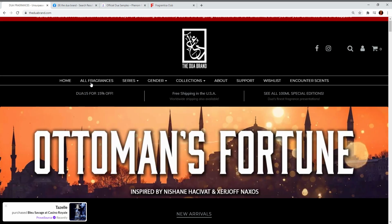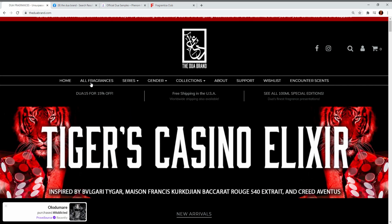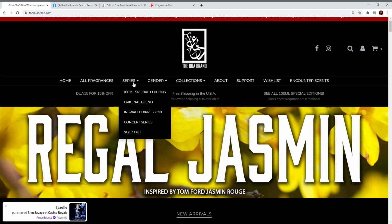Here's the home button, all fragrances. There are lots of fragrances. There are probably about 500 if you ask me. I've never known the real number of the catalog, but it's all there. They have series that you can filter the site by. They have 100 ml special editions.